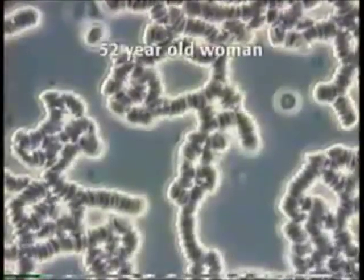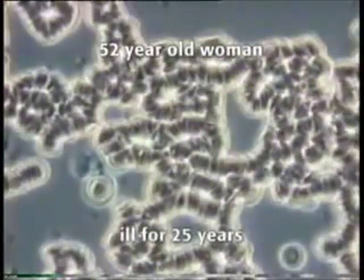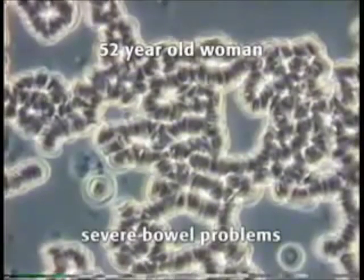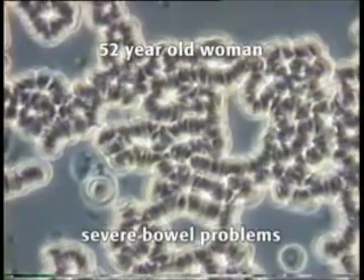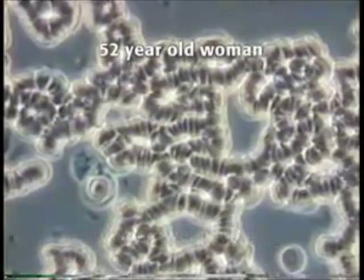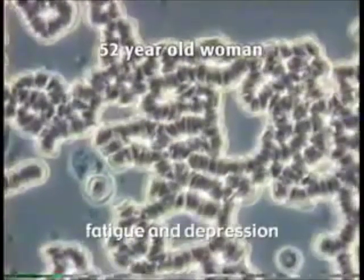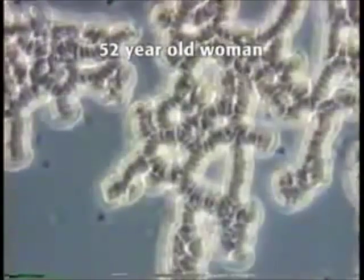Our next patient is a 52-year-old woman. She has been seriously ill for 25 years. She has severe irritable bowel syndrome, including profuse, watery diarrhea up to 14 times daily. She has profuse flatus, bloating, and severe abdominal pain. She presented with sleep disturbance, depression, irritability, fatigue and lassitude. She has a history of menstrual problems resulting in a hysterectomy.